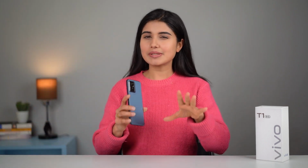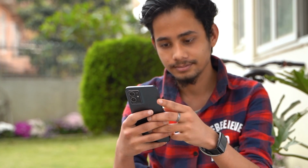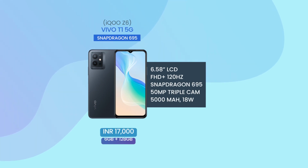And now it seems like Vivo wants to turn this tale around with its T lineup of devices. For starters, T is an entirely new series from the brand that is geared towards the Gen Z audience. And at present, it consists of only one smartphone, the Vivo T1 5G, which one of our team members has been using for over 2 weeks now. We have it in the 6GB RAM and 128GB storage configuration, which costs 17,000 rupees in India.